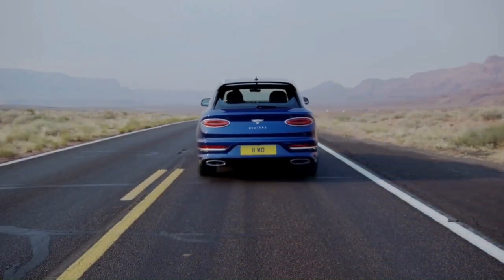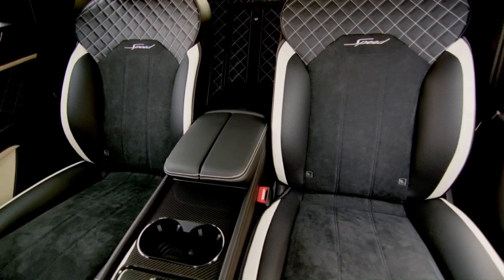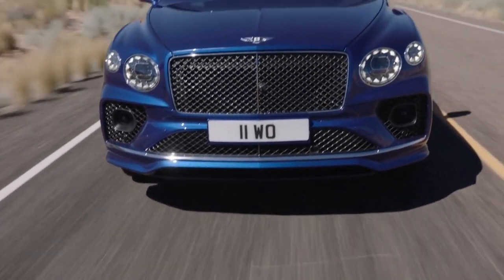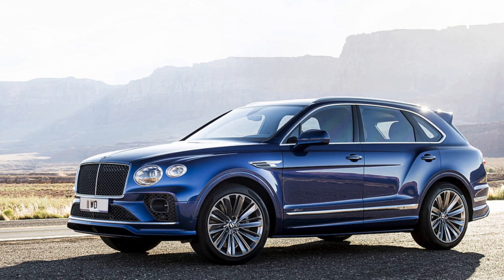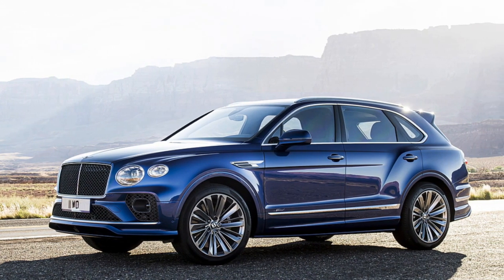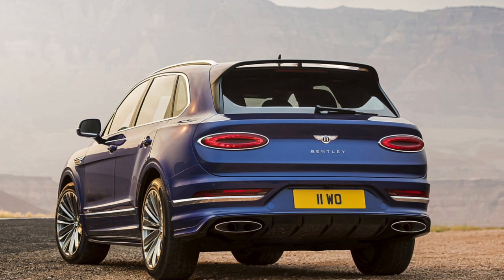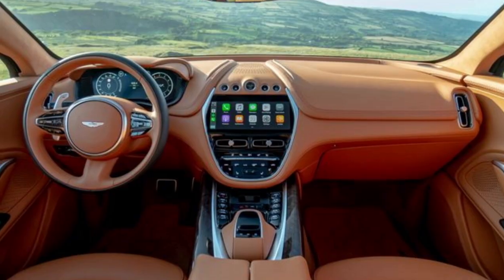Super fast, super luxurious, and super expensive. High-performance SUVs were once fairly rare. Not anymore. These SUVs have become increasingly popular, thanks to their combination of power, luxury interior, and high-tech features.